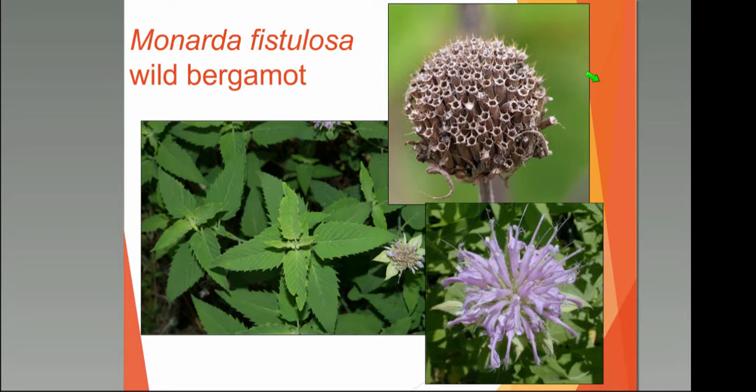Monarda fistulosa, or wild bergamot. You can find wild bergamot in prairies, dry rocky woodlands, along roads and railroads. It grows from 2 to 4 feet tall and is a member of the mint family. Therefore, it exhibits expected characteristics such as growing in mass, and it has square stems and aromatic leaves. Its lavender tubular flowers appear in dense terminal rounded heads.